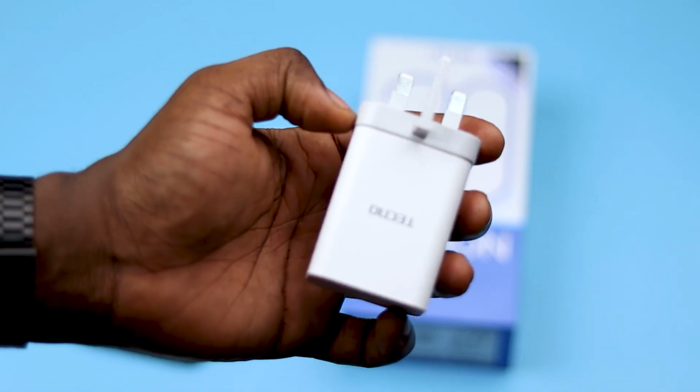I haven't charged it ever since I got the device, and it still is around 85% as of when I was recording this video. Not forgetting, they add a 33 watt fast charger brick in the box for you, so you're able to top up your battery within 1 hour 20 minutes from 0% to 100%.